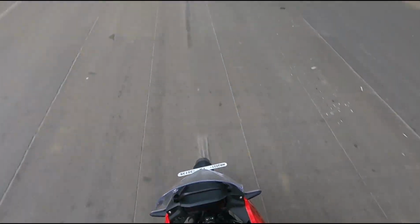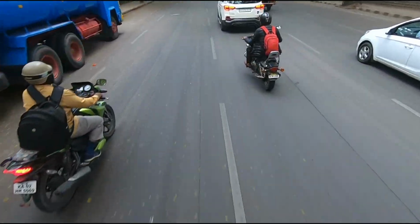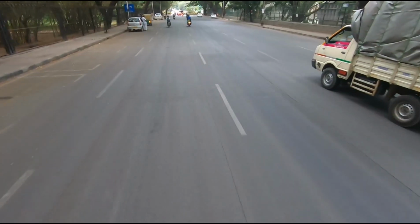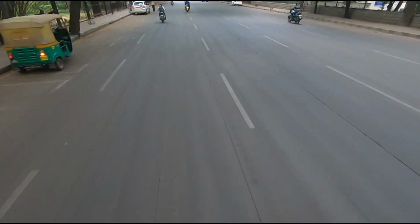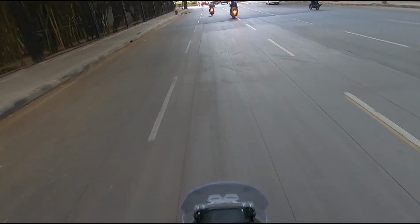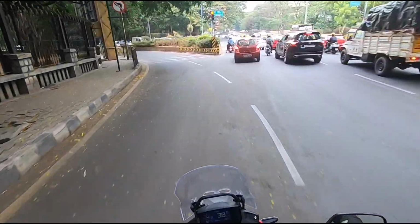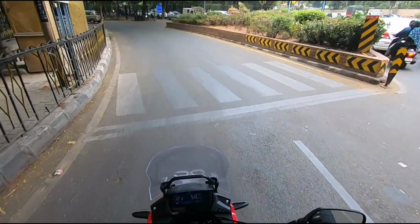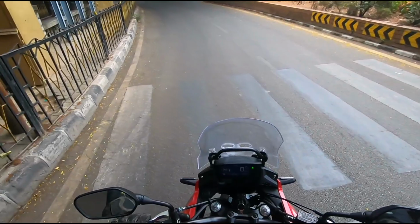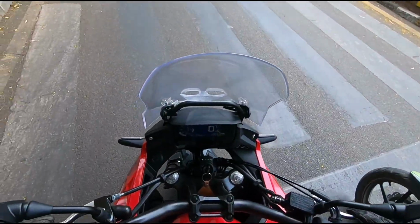How's the standing position though? Okay, definitely needs handlebar risers because it doesn't suit my height. At least I would prefer risers, but otherwise very small, very flickable. Honda's done a good job on this though, because the bike is actually so easy to ride around even in town, right? It doesn't give you a feeling that it is heavy or big.